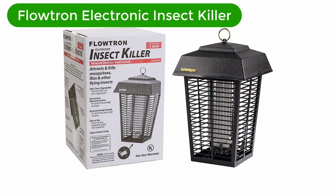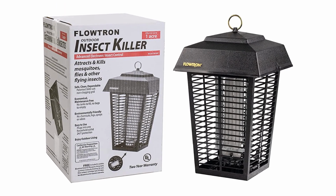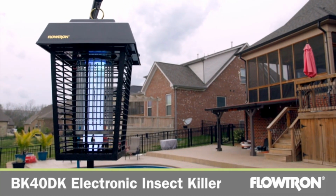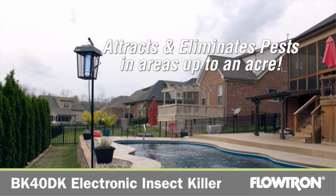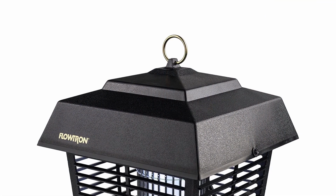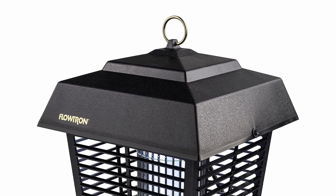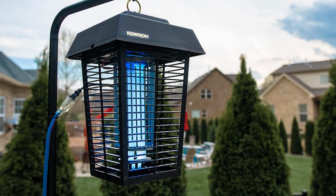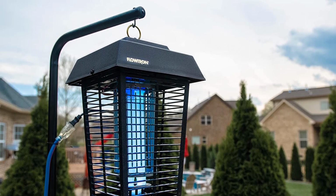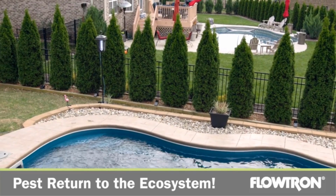Number 2. Our second best pick is Flowtron Electronic Insect Killer. It is the best lawn insect killer because flying insect pests are attracted to and killed by this product. Get rid of flying insect pests in your outdoor living places without affecting the environment. Pesticide-free insect remnants fall to the ground and are naturally reabsorbed into the environment. The UV light and an electric grid in this maintenance-free system kill thousands of flying lawn insects for pennies a day. Even better, the ornamental lantern may be used as security illumination.